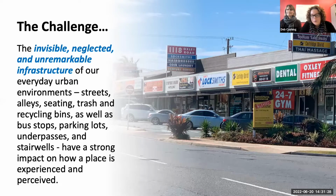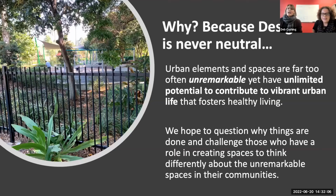So the premise for our book, Redesigning the Unremarkable, arose from this notion that actually, unfortunately, too much of our built environment is unremarkable. It is actually invisible and neglected. And although there's a lot of money put into big ticket items, such as the redesign of the golf course next to Calvin Grove, for us locally, we actually don't think very often about those everyday elements of the built environment, the streets, the seating, the trash and recycling bins, the bus stops, the parking lots. We don't think about how those could be designed to be more engaging and to give us a greater quality of life. And that really is the remit for this book, or the origins at least.